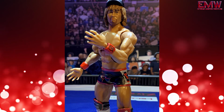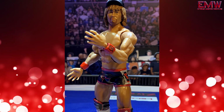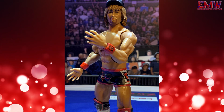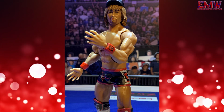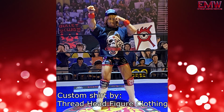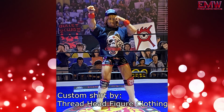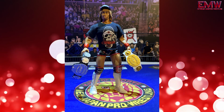Now, I will say for the facials, the head scan with the hat, tremendous. That one looks so much better, and I like that they have the eye cocked a little bit to where he could do his eye pose that he's made famous.